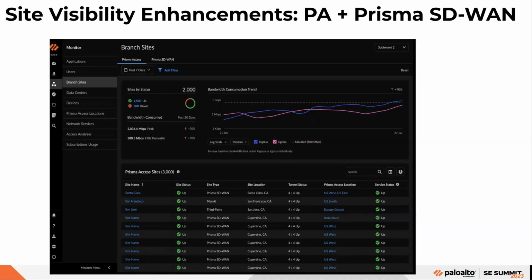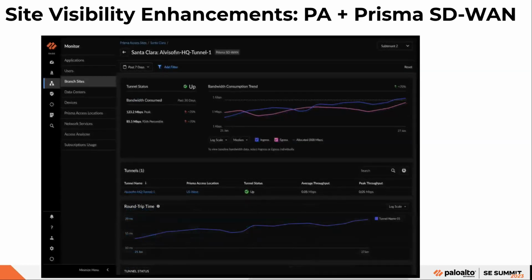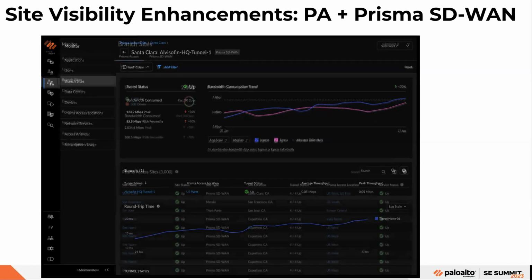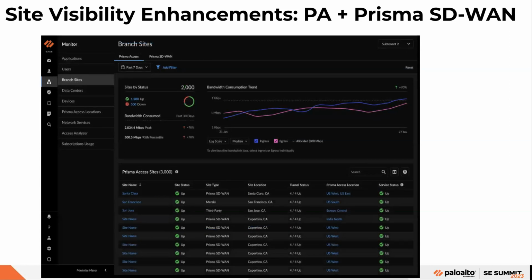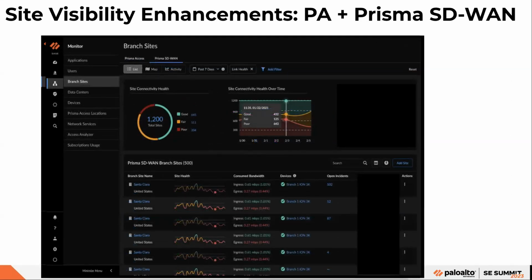If you click again, you see that this is now a site detail page. If you click on the site detail page, you get the tunnel details. Clicking on the tunnel, it brings you to this page, which is a tunnel view. Clicking again, you will go back. If you have a Prisma SD-WAN site, clicking once again will take you forward to the Prisma SD-WAN page. Please click on it, and it will show you if that same site has a Prisma SD-WAN view.